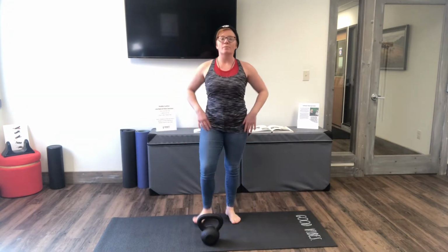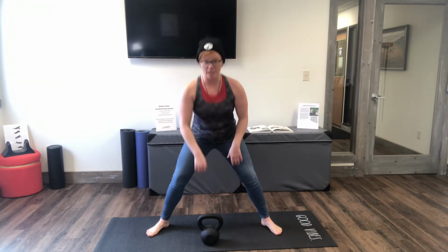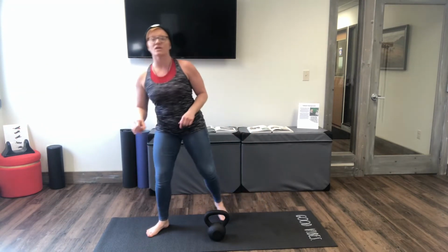The sumo high pull is a full body exercise that's going to strengthen, first of all, your balance. It's going to strengthen your glutes, your legs, your hamstrings, your quads, your core, but you're also going to get a little extra shoulder work by raising that kettlebell right up to underneath your chin. I even touch the weight down on the floor. Next exercise is the squat thruster. I'm not going to teach squat in this video.